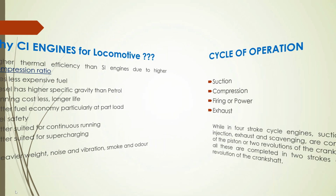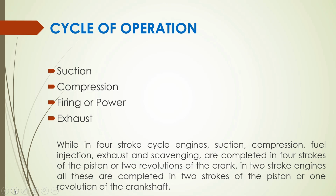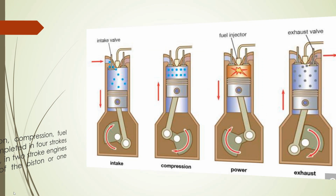In any heat engine, either 2-stroke or 4-stroke, these four processes have to happen to generate power. In 4-stroke cycle engines, suction, compression, firing and exhaust are completed in 4 strokes of the piston or 2 revolutions of the crank. In a 2-stroke engine, all these are completed in 2 strokes of the piston or 1 revolution of the crankshaft. Here we can see all the 4 processes.